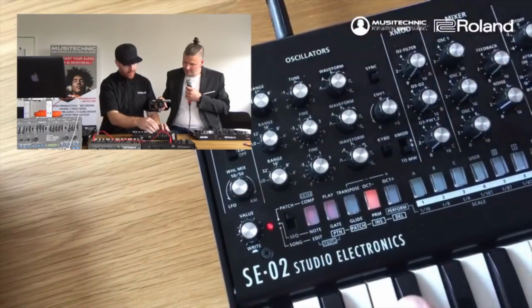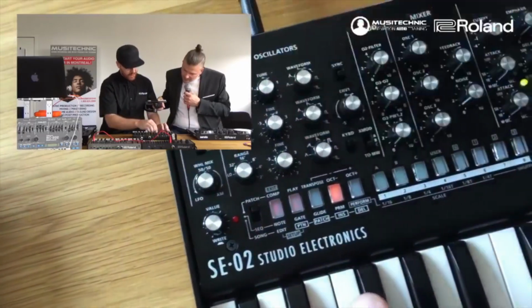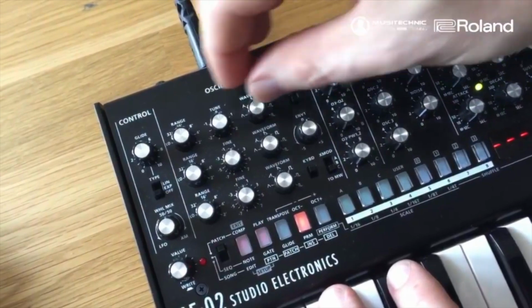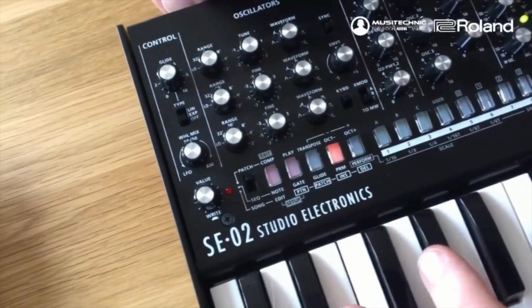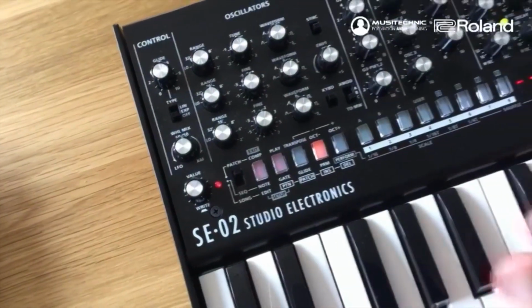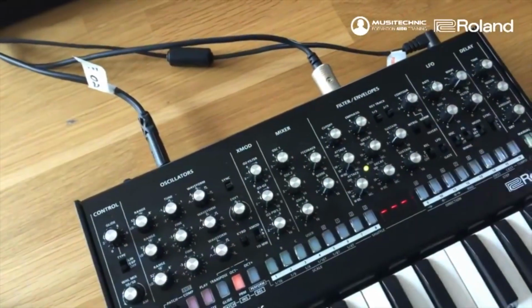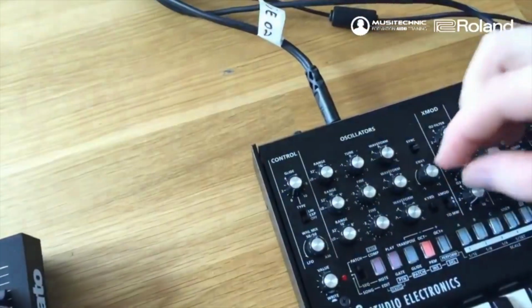The oscillators are almost all identical, except for number 3, which I can bring in. We hear the delay. When you bring in a second oscillator, you can actually hear that kind of drift, and you can fine tune that to get that huge sound. Bringing in oscillator 3, they can all be tuned to different octaves as well.